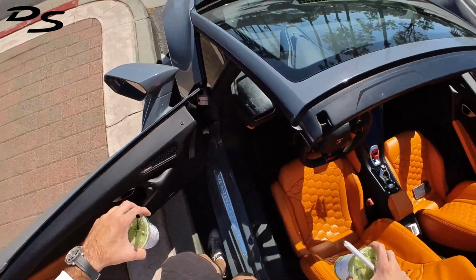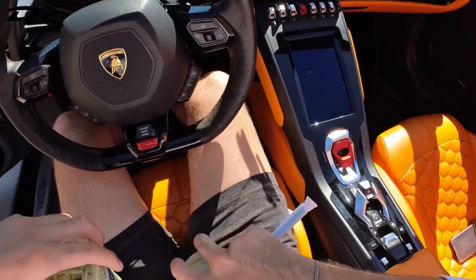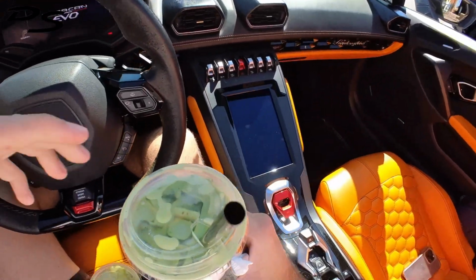All right, this is about to be a complete balancing act right now because we only got one cup holder in this thing. So pop that out.